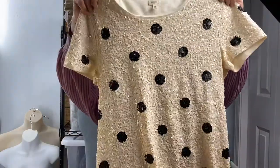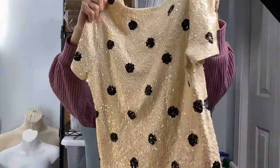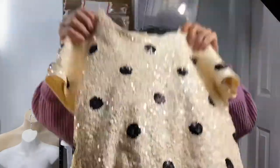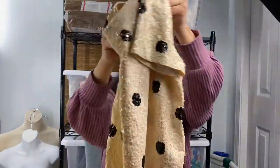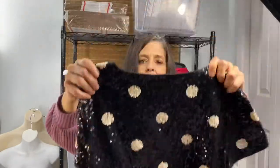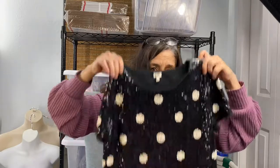Okay, next is this J. Crew top. It's a real sparkly cream colored black polka dot top, extra small. This doesn't look like it's been worn. I found this one in the cream and black, and then I found another black with the white polka dots, also in an extra small. So I grabbed both of these. Both of them look like they've never been worn.